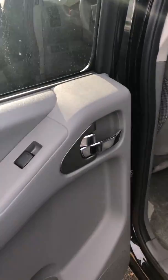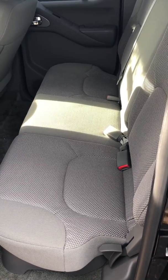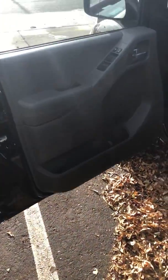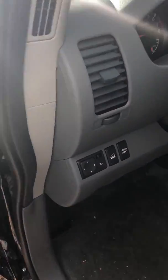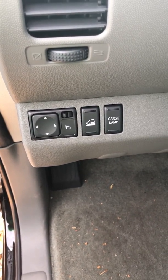As you can see, you have power windows and power door locks. The ability to sit 3 people comfortably in the back seat, along with 60/40 split rear seats for cargo. You also have power mirrors controlled there on the left, hill descent control, as well as cargo lamps.